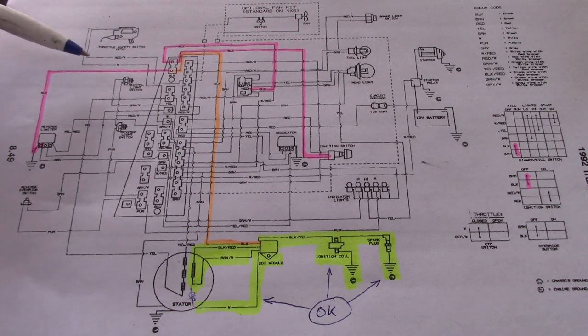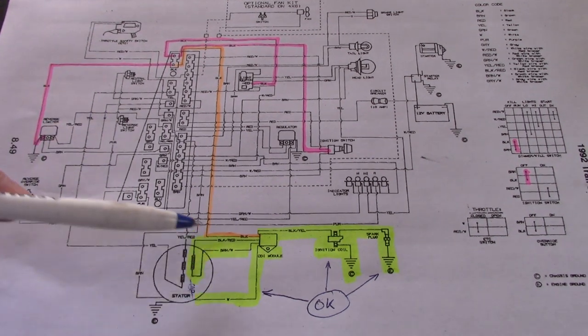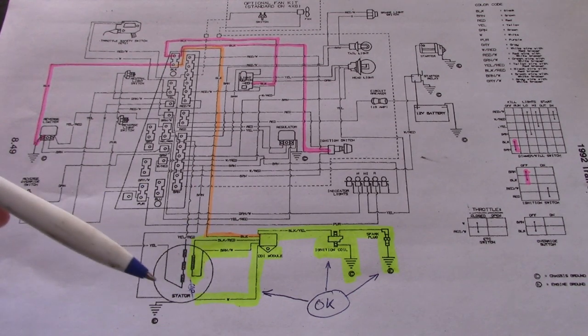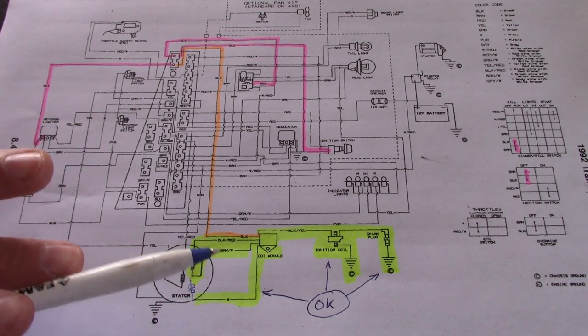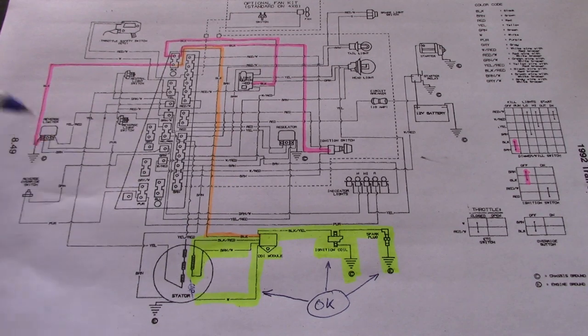So what it actually does is it uses a limiter module right over here. And it monitors three inputs: the throttle safety switch, the reverse switch, and the RPM signal that it derives from the alternator. So basically, if the engine's running over a certain RPM, and it sees the throttle safety switch or the reverse switch, it's going to kill the ignition until it drops down below some RPM threshold. I don't know what that is.